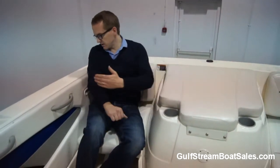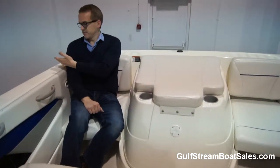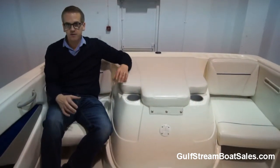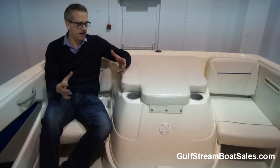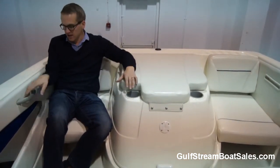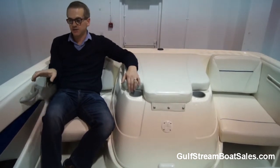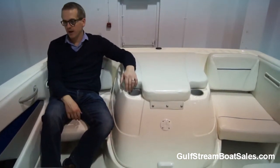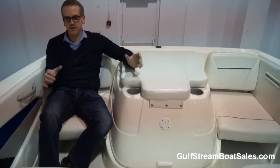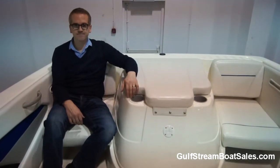Sitting back here at the transom, you can just see how snug these seats are. The gunnels come up to shoulder height virtually, and you don't have to worry about sitting kids back here or anything. You still feel safe and secure inside the boat. All the seats have conveniently placed handrails, so you can hang on whenever you're underway. But again, for a 19-foot boat, it's a great cockpit, and the whole family is going to feel safe and secure inside the boat.